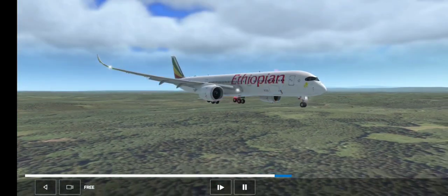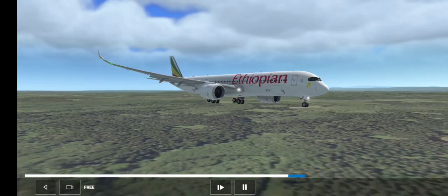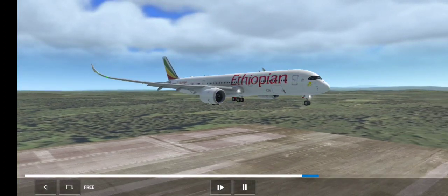Flaps. Spoilers. 200. Sink rate. Sink rate. Pull up. 170.